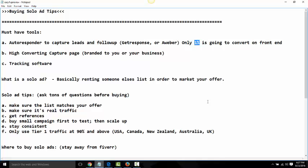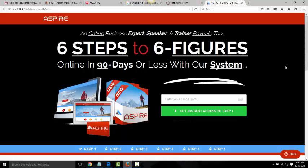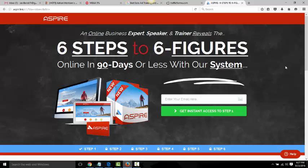Number two, high converting capture page. Here's one that I'm using for an offer that I'm using right now. It's not converting as high as I would like it, but it's around 30%, so that's good enough. The industry average is about 20 to 25. You want to try to be at 30 to 50% if at all possible, okay? Because the higher it converts, the more money you're going to see in your pocket. I'm just showing this as an example.